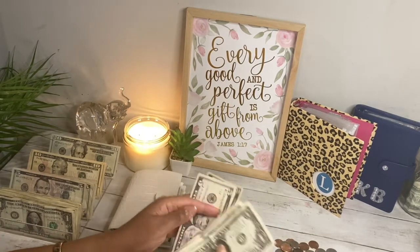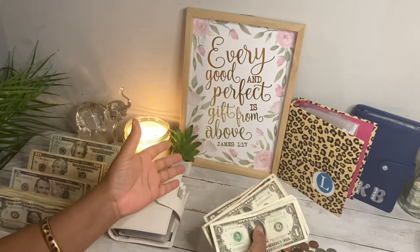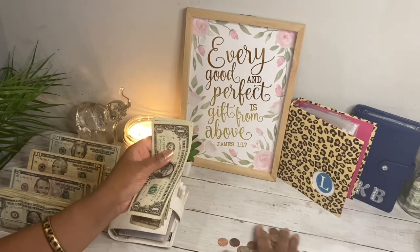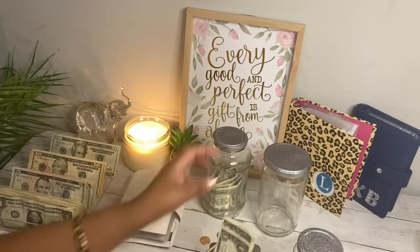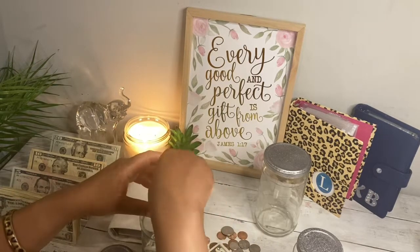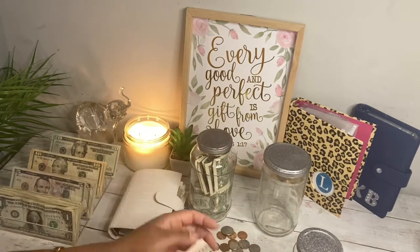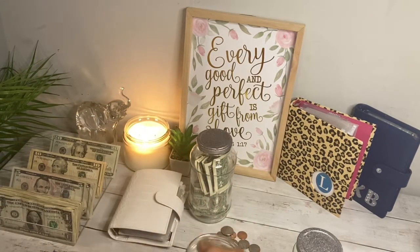So let's see how much we're going to put in our jars today, because I am saving ones, fives, and change. So we'll see how much I have by the end of the year. So that's 5, 10, 11, 12, 13, 14. $14 and maybe $15. Because last year I had a good little stash. It wasn't a whole lot, but my drawers were stacked with my 5s and my 1s. I didn't have a lot for change. A lot of times I do use my change when I'm shopping.